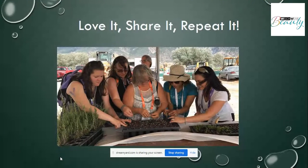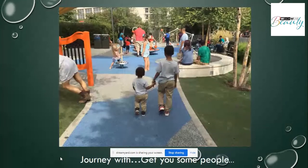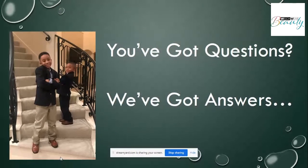This is me at the farm, and you're going to see people that I'm in a group with. Some of these people shared with me, and some of these people I shared with. And now we're a community going out to share with others and change lives. And that's what it's all about. You've got to journey with people, get you some good people, and keep going forward together. So if you have questions.